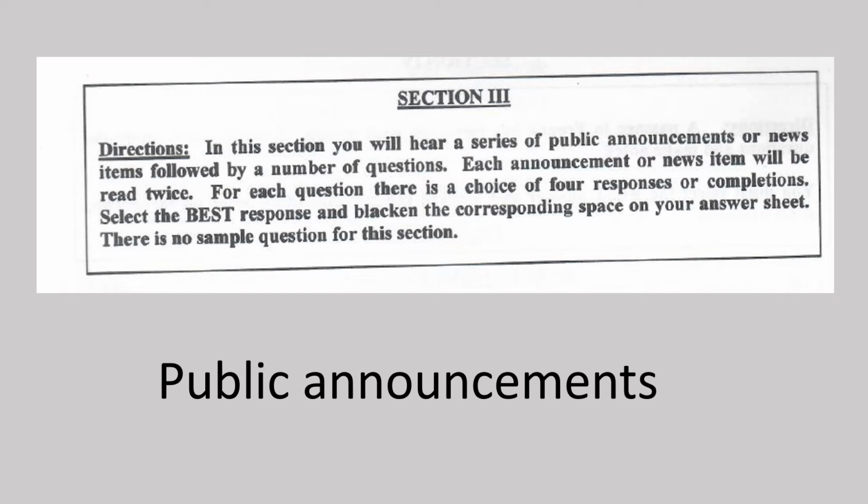Section 3 is a very different section because it's about public announcements. In this section, you will hear a series of public announcements or news items followed by a number of questions. Each announcement or news item will be read twice. For each question, there is a choice of 4 responses or completions. Select the best response and blacken the corresponding space on your answer sheet. There is no sample question for this section. All the things I'm reading, you will hear on the day.